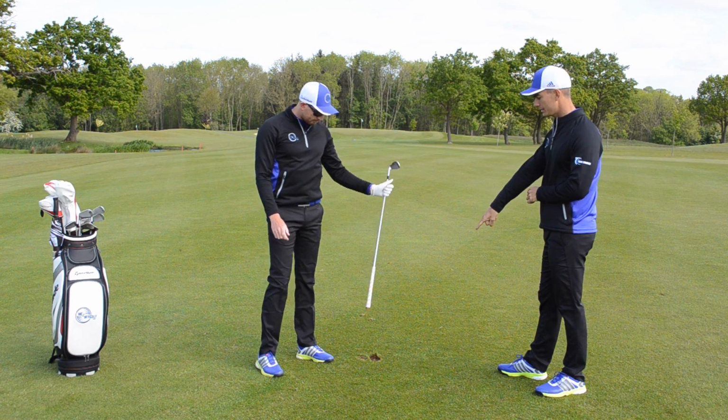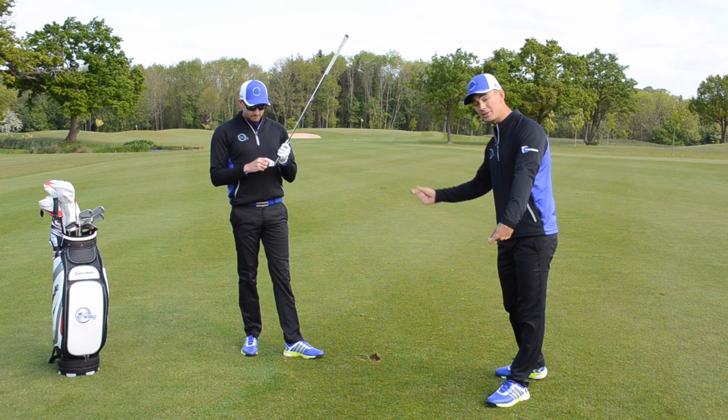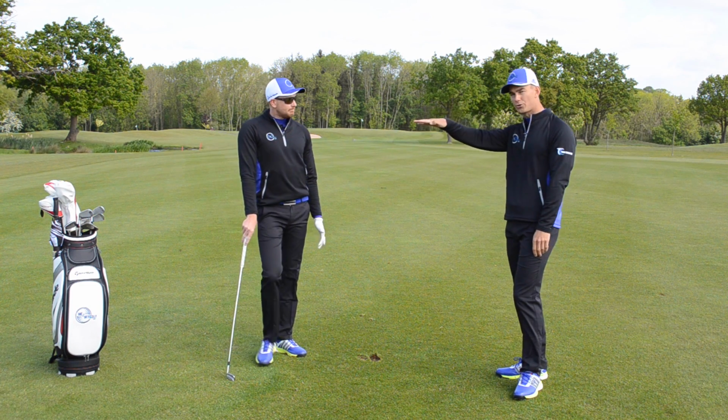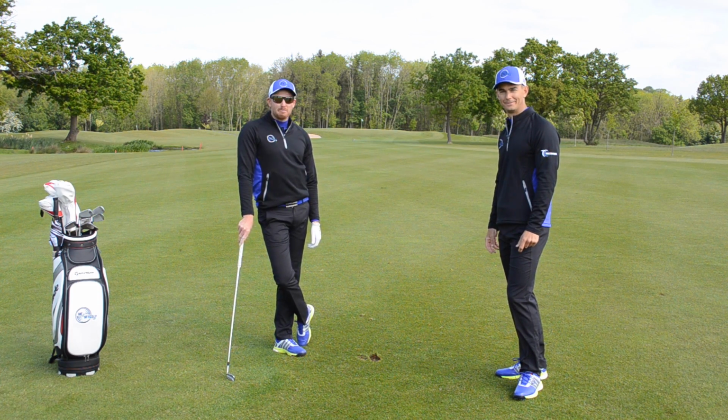Definitely. And you can see, compress the golf ball, that sort of low ball flight that he has there. And Piers doesn't need to work any more shaft lean, but he's compressed the golf ball, took the divot, low, strong ball flight. I think he's good. Make sure you practice that and you'll be all right.